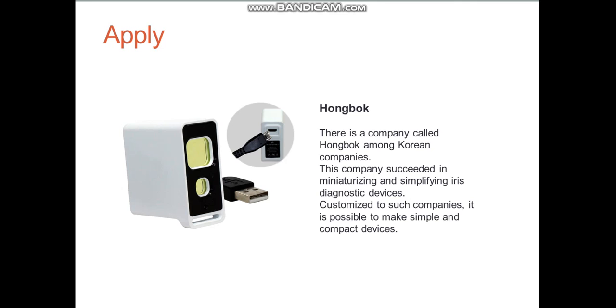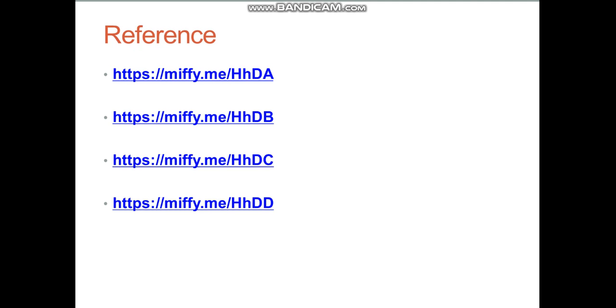There is a company called Hongbok among Korean companies. This company has succeeded in miniaturizing and simplifying the iris diagnostic device. Customized to such a company, it is possible to make a simple and compact device. In conclusion, you can evaluate the stress level of a horse. This is the reference page.